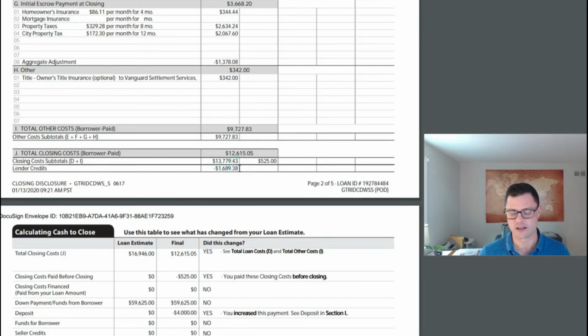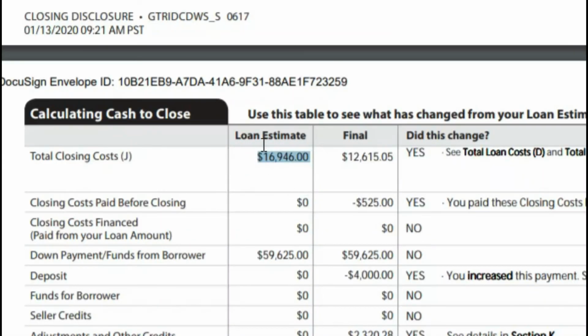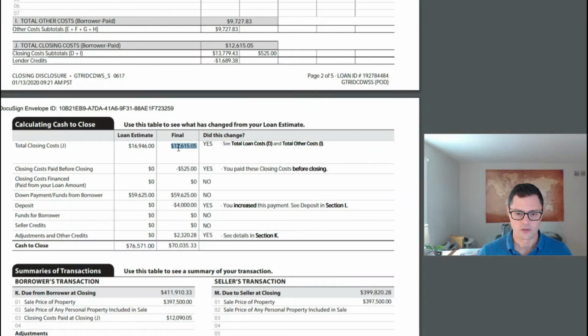And then that plus that minus a lender credit. So I basically made lenders compete and got this credit. If you want to find out how to do that, just reach out to me. Not a problem. So here's an interesting thing here. You can see my estimate initially for the closing costs was this, and what it actually ended up being was this, which is a combination of because of the lender fee and because of the taxes and the way that was paid. And you can see those adjustments and other credits down here.